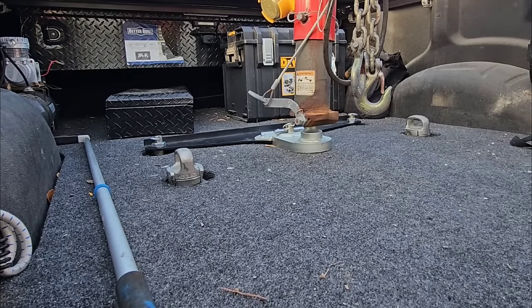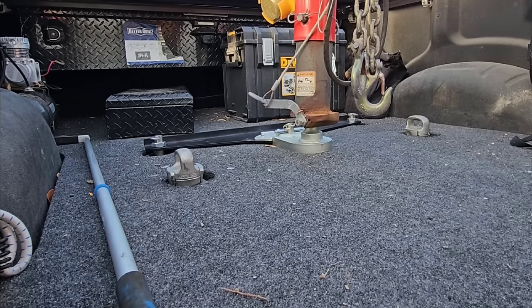Yep, so I'm doing an interesting tug test. Basically, I've hooked onto the ball. You saw the auto coupler latch the ball in place, and then I lift up on it, and if it lifts up... So that's a way that you can do a tug test with a gooseneck.